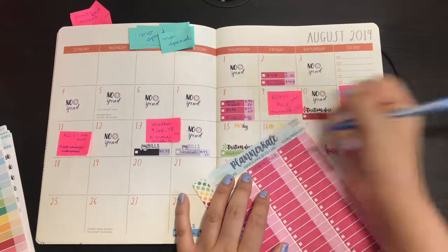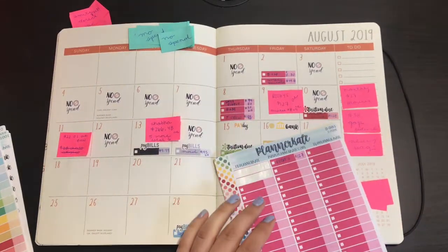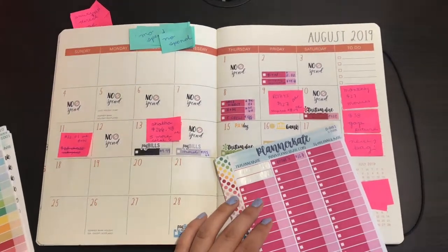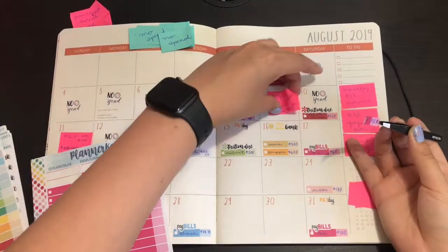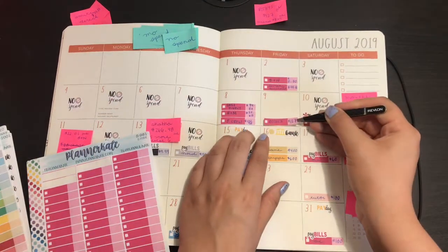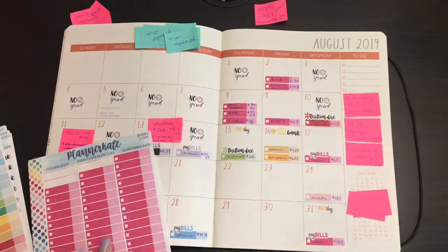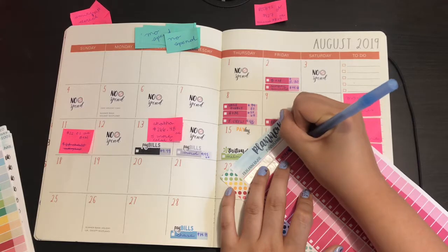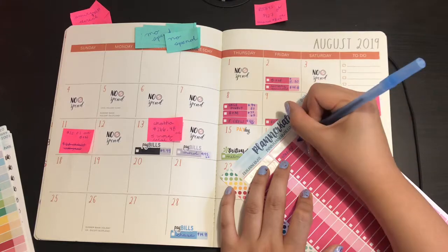I'm gonna start rounding these up just because I don't like the way it looks. If you can see, I don't like how it looks like that. So I am going to just start rounding it up. 127. I did Rothy's. And then I went to Staples, and I spent $8.69. I'm gonna put $9.